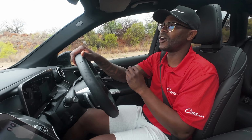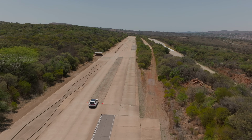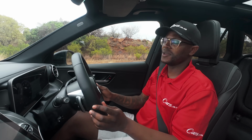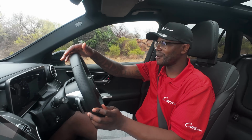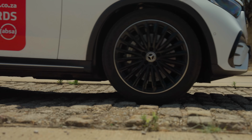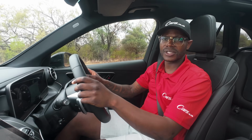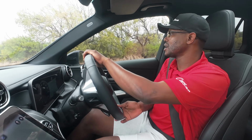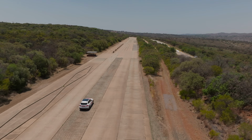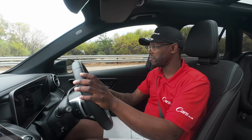Now, let's feel it on a rough terrain. Oof. It's definitely a lot smoother than the BMW. Let me take the speed up a little to 20. Oh, this car is softer. Oh, it's very soft. And the good thing about it is, just like the BMW, there's not much rattles in this car. There really isn't. This is very impressive.